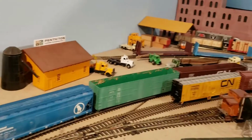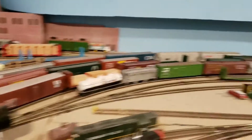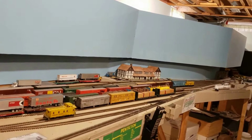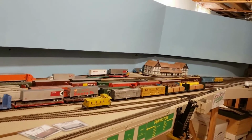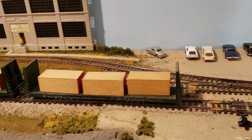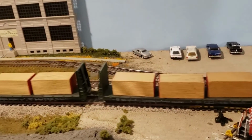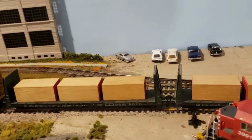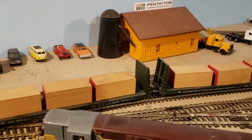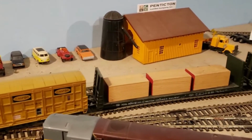Okay, so next I'm going to grab those two bulkhead flats way down there that I mentioned earlier. They're kind of tucked in a track there, so it's going to be a little tricky, but I should be able to grab them. All right, I've grabbed those two cars. Once again, I've had to pull another string of cars with them, but I'm going to put them back as intended. So there we go. We've coupled them on. We've almost got our train made up.